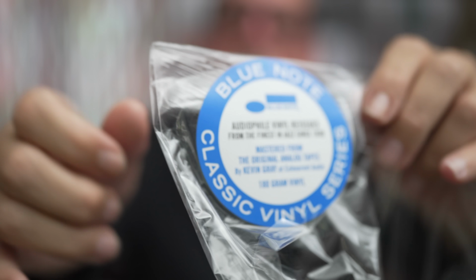And we have our typical Blue Note Classic Series hype sticker, which says: Audiophile vinyl reissues from the finest in jazz since 1939, mastered from the original analog tapes by Kevin Gray at Coherent Audio, 180 gram vinyl.